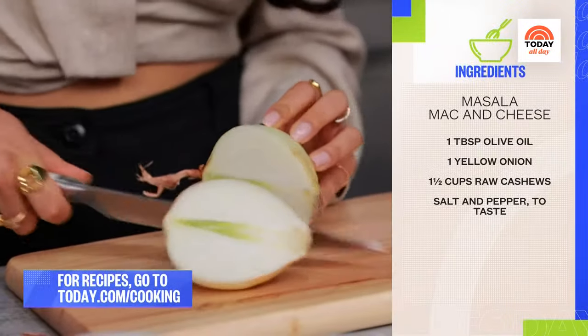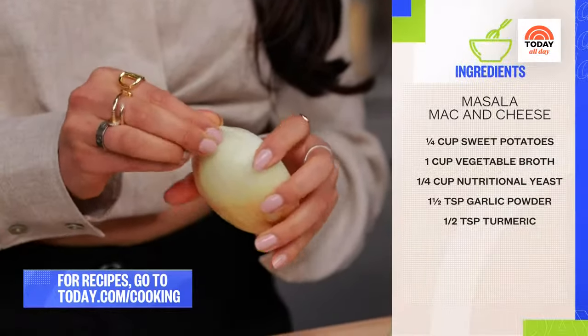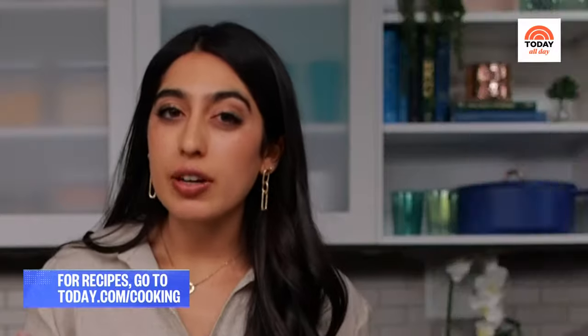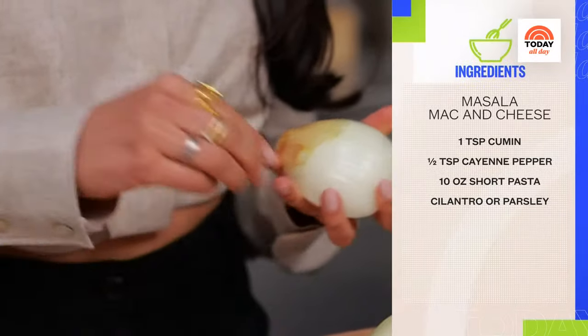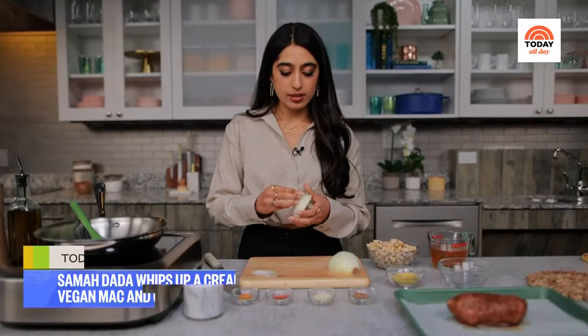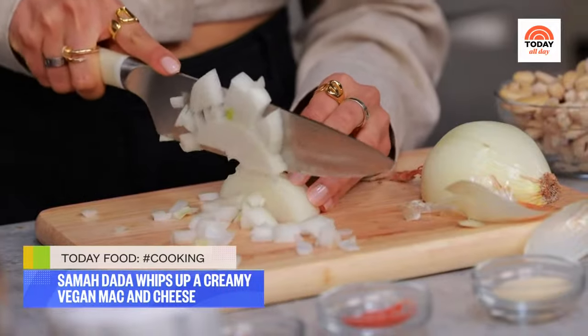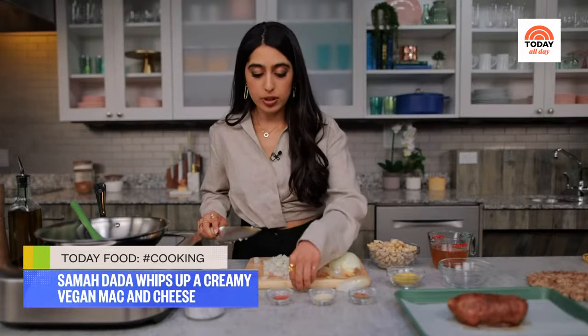Let's get started. The first thing that we're gonna do is dice up my onion. So I wanted to add some cooked onions into the sauce because I think it adds a lot more flavor. We want different levels of flavor and spice, and by cooking these onions down in some olive oil, it's really gonna get us there. I'm gonna peel this guy. I am just dicing my onion right there. Little rough, don't worry, because we are going to blend it later, after it's been cooked, of course.